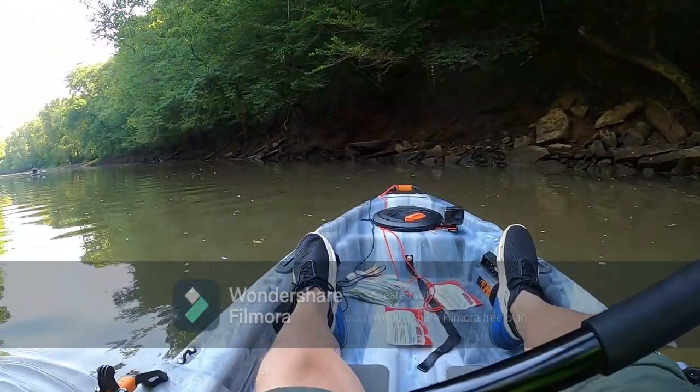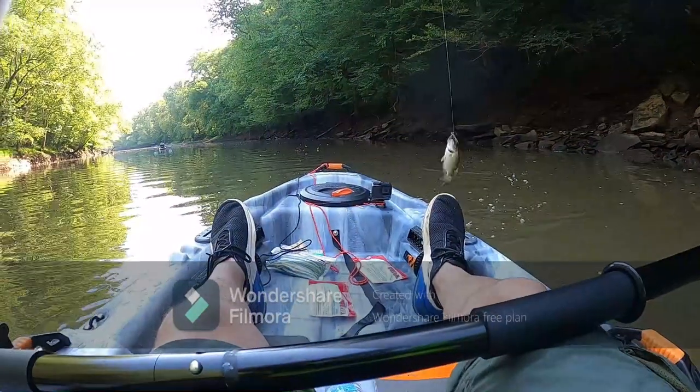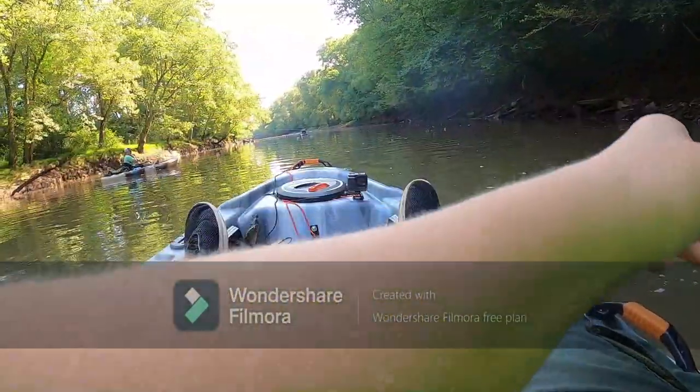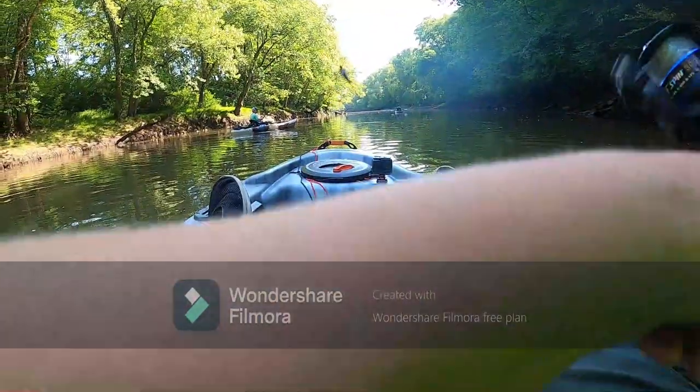Oh, got him. Got him. What up, Ricky? A bluegill. Oh, wait, no, it's a rock bass. Hey, it's a good thing I got him in my boat because he spit it. Hold on, little dude. I'll get you.